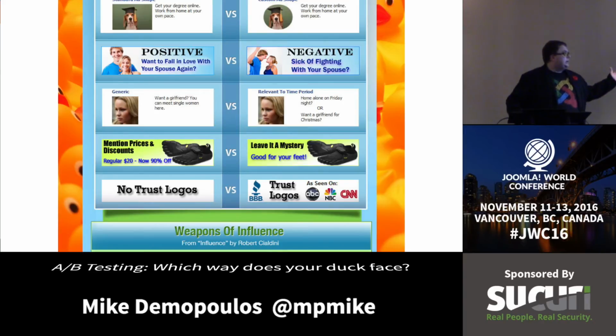You can mention pricing or discounts or leave it a mystery. A lot of big box retailers do this. They say add to cart to see the price. Some of those are contractual. Some of it is just because they want you to add it to the cart. No trust logos versus trust logos, as seen on things like that.